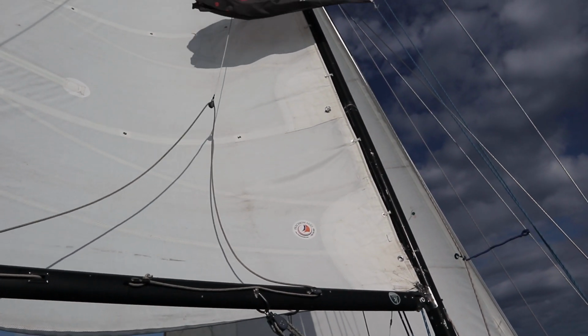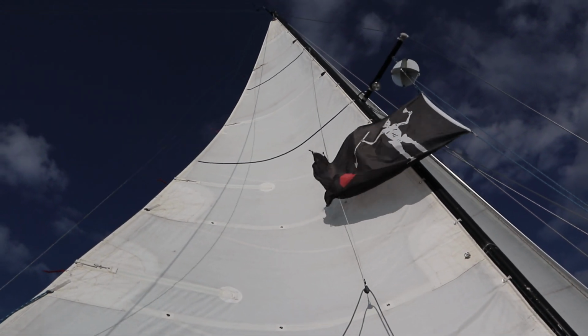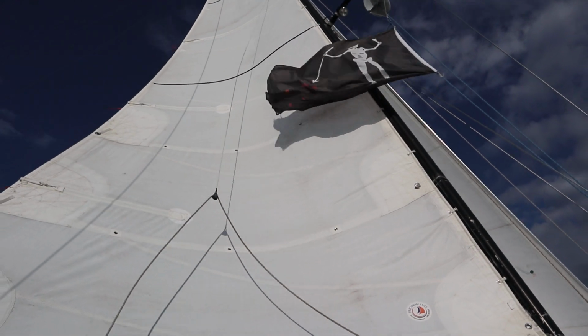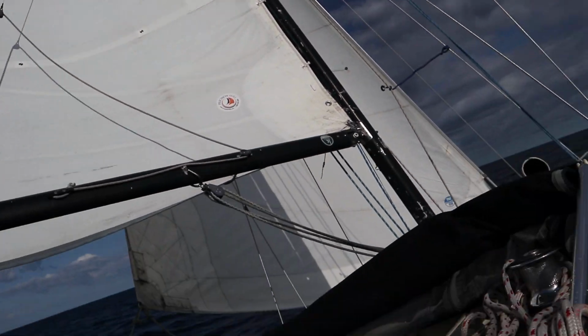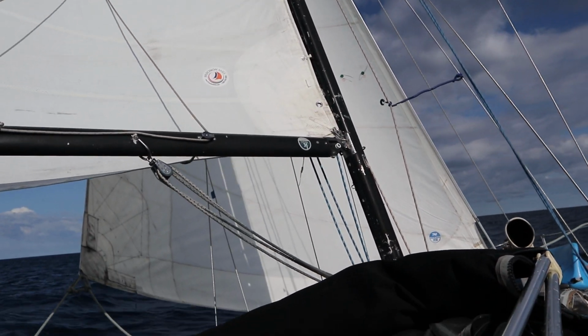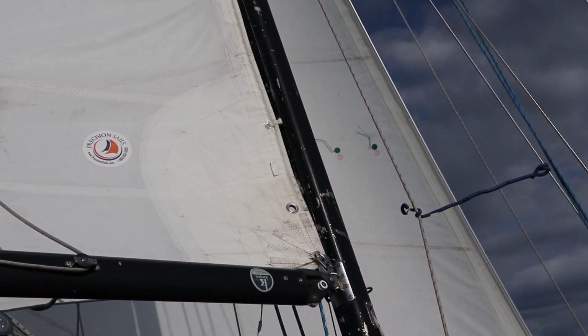So I've got the main. I've kind of depowered it a little bit. I'll let the boom up. My jib's powered up pretty good. And now if you can see the tells. There we go.